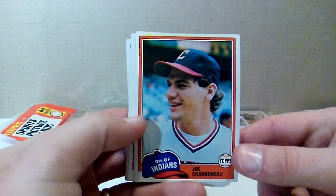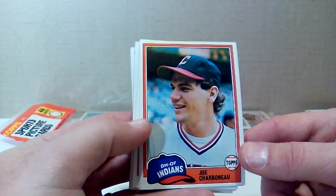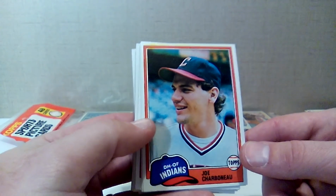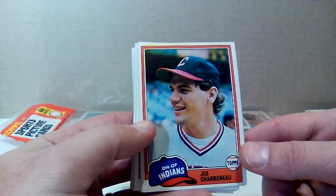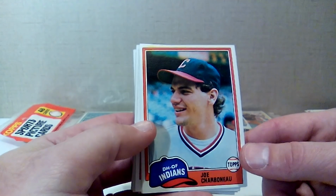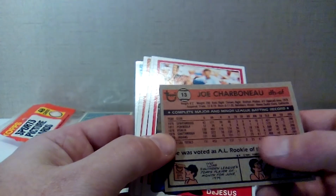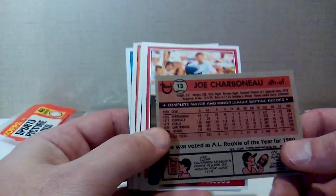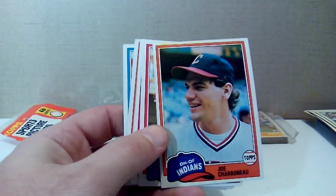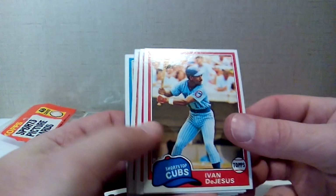Joe Charbonneau, 1981 Rookie of the Year with the Indians. Batted about .280, hit 23 or 24 home runs, and then just kind of disappeared. I don't know exactly what happened to Joe, if he had an injury or how he flamed out, but he was gone. Yep, 23 home runs, batted .289. Can't believe I know those statistics. That's scary. But, yeah, Joe Charbonneau. He was big back in '81.